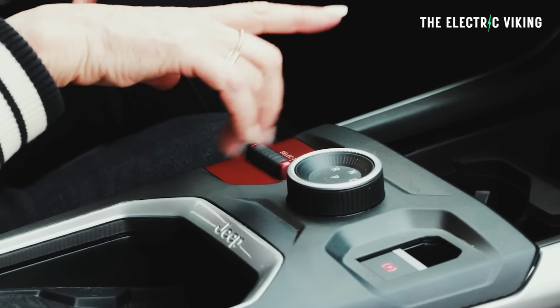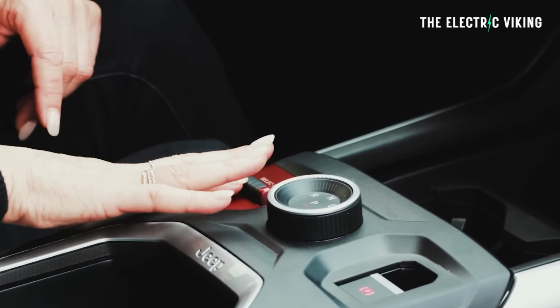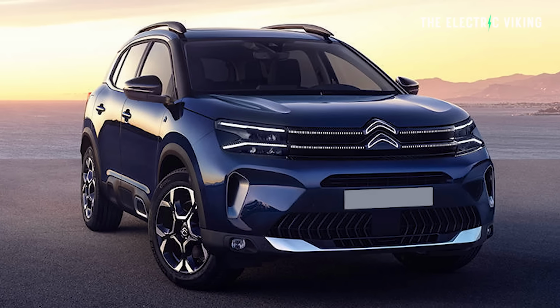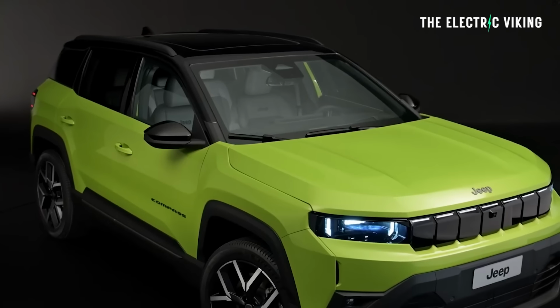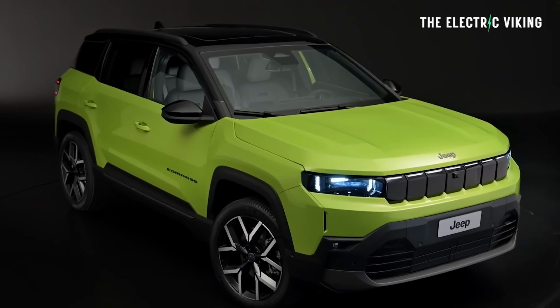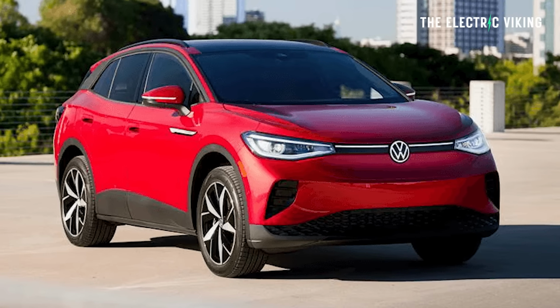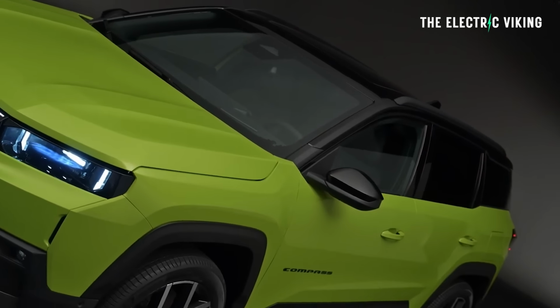One of the key features of the new Jeep Compass is the STLA Medium architecture shared with other Stellantis products like the Peugeot 3008, 5008, the Opel Grandland, and the Citroen C5 Aircross. The Compass is now longer and wider and has a longer wheelbase. It's a properly sized car now. It's actually a similar length to a Volkswagen ID.4, but much boxier, so it has a lot more interior space.